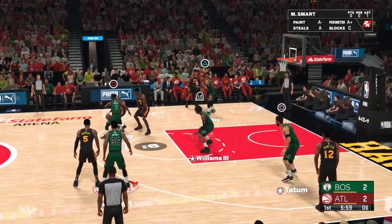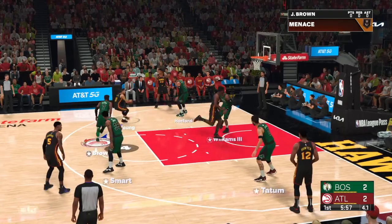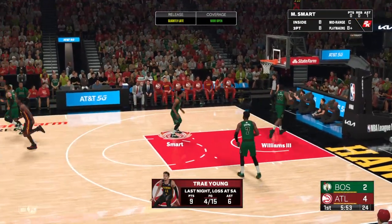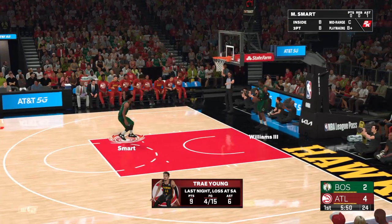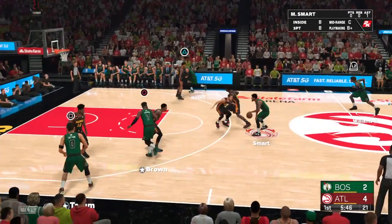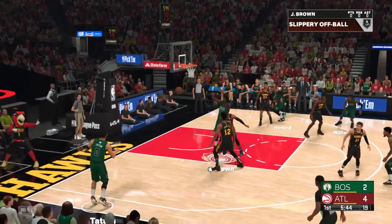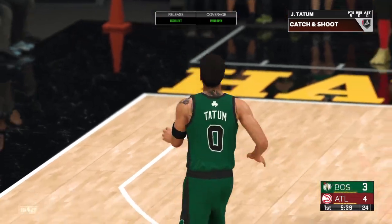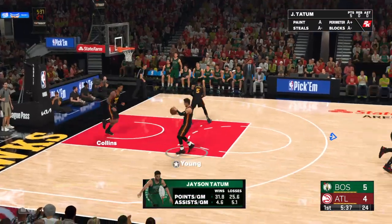Here's Young. Boy, he just disappeared against San Antonio, and they really needed him. The shot's good. He does a good job of making quick reads and quick decisions off ball screens. Young always looking under control. And they double up Brown. Tatum wide open. He fires one. Good on the triple. Tatum's got 5 points so far.